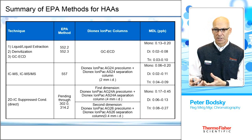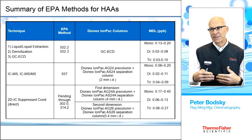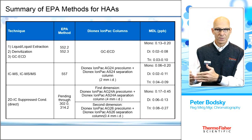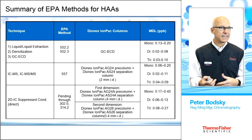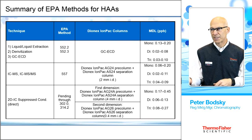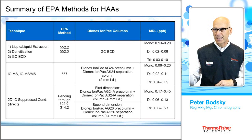The other one that we're going to be talking about that is pending through the EPA is probably an extension of method 302 or method 314.2, and this is 2D-IC with suppressed conductivity. And you can see the relative detection limits associated with each of those technologies, including the GC, the IC-MS, and now the 2D-IC method as well.